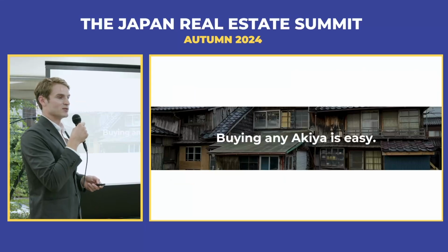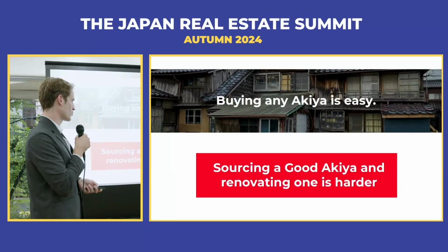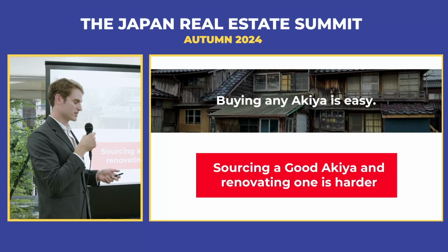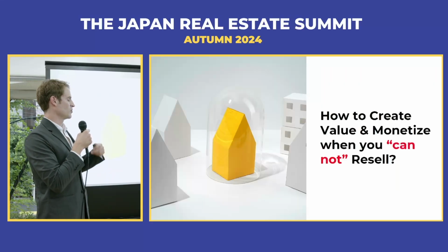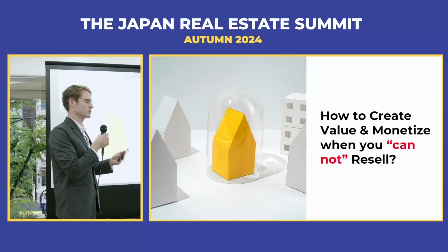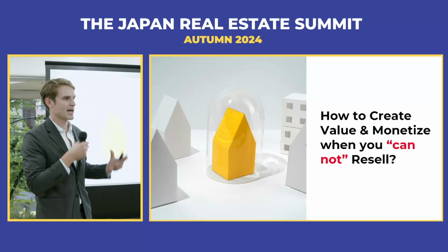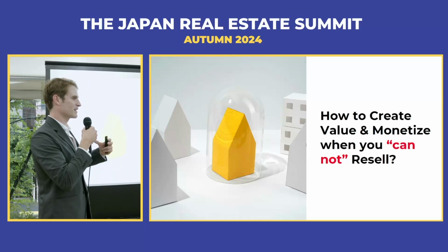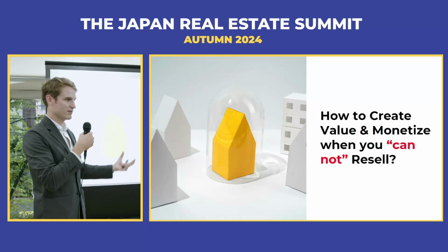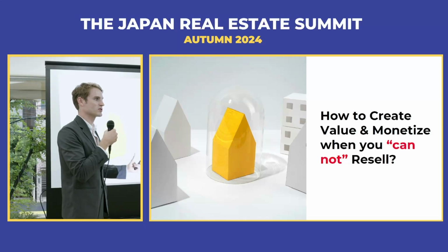Buying an Akiya is really easy. It's really straightforward. But sourcing a good Akiya and renovating one is harder. So the buying process in itself is really easy, but it's more about how to create value and monetize when reselling is not an option. So how can you create value in this house that once had value, it's now dilapidated? How do you make this house shine again? If it's shining, it's valuable, someone wants to live in there, and that's the value. Either you live in it or you rent it out to someone who wants to live in it.